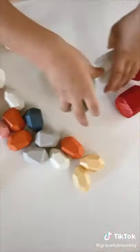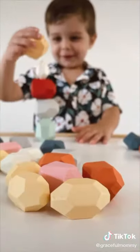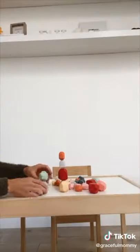My kids could play with these for hours, they're really fun. And you could sort by color or size and make little towers. So yeah, definitely add these to the kids' Christmas list or anyone you know with kids.